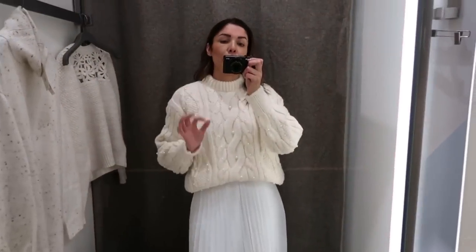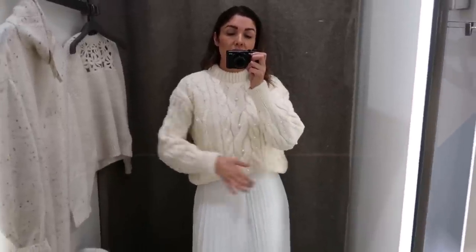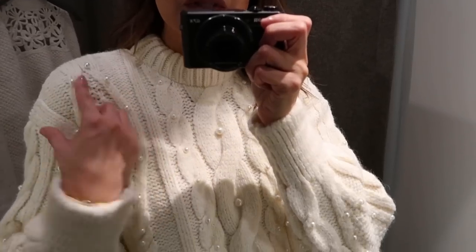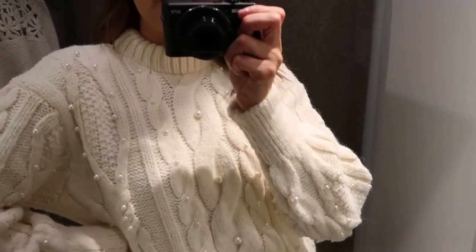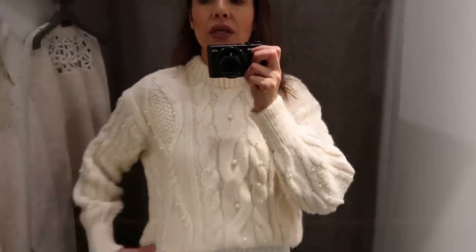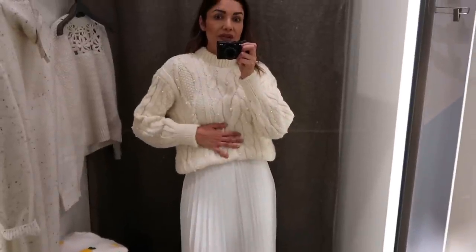Holiday outfit for sure, guys. This is a chunky sweater. It has this cream color and it has these pearl bead details. It's very festive for sure. It has a little bit of a neck, not too much, and it's very cozy and very soft.